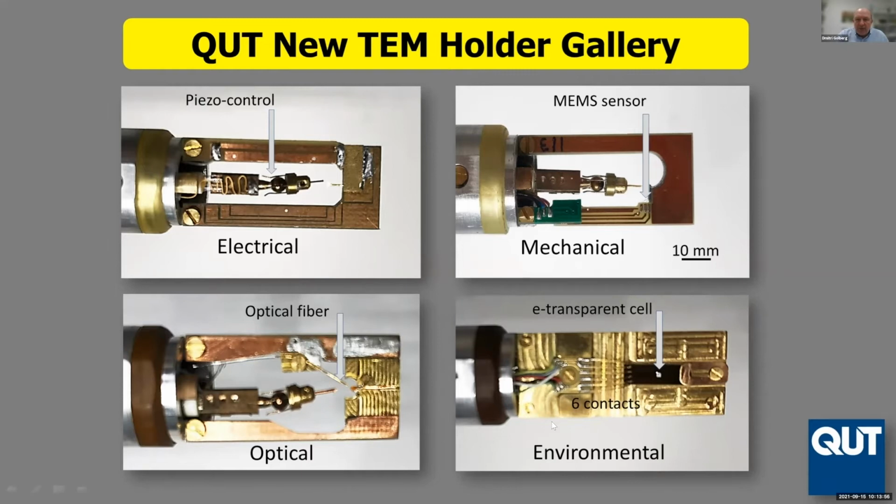And the latest buy from this Chinese company, which is called ZEP Tools, was a so-called environmental holder. In this case, we have 2 silicon nitride wafers packed in the cell with 6 different electrical contacts going inside the cell. And we have a transparent window in between. So it means we can put some liquids or gases inside the cell and seal it by using, for example, epoxy. And then we are able to see through this window what's going on inside the sample, which is not in vacuum, but in a real type of environment.